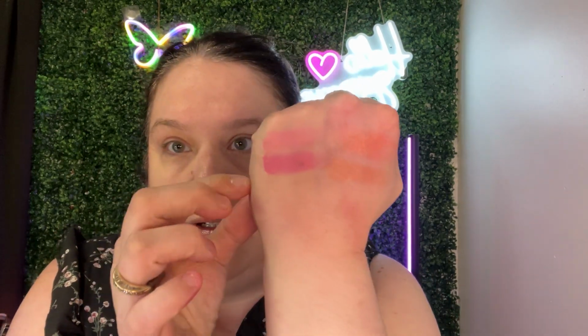She has these little, well, it's not a quad, it's more or less a double. So this is in the shade Ex-Girlfriend, and this is Feeling Cheeky. And you're getting a matte blush and then a topper, which is more or less a shimmer shade. But I love her formula. It is just so beautiful. It blends out so nice. So those are the two shades right next door to each other. Kind of almost like One Size colors. Look at my fingers.